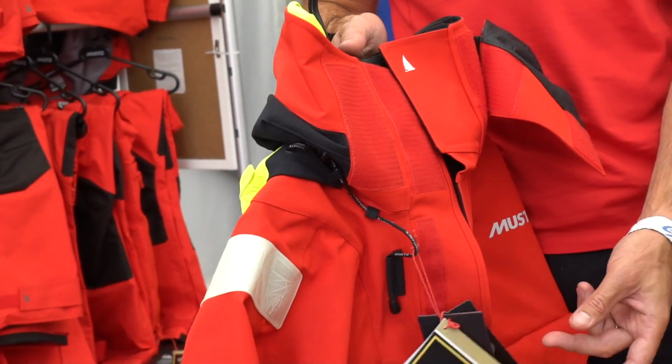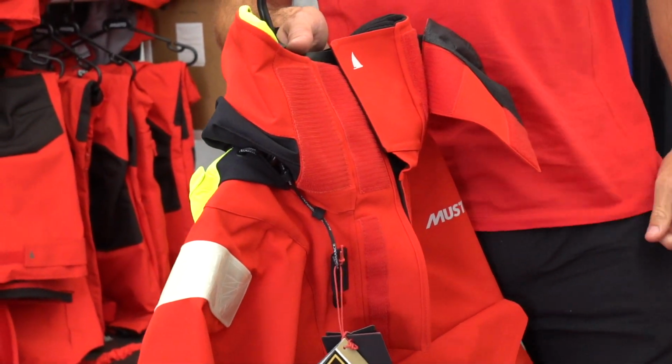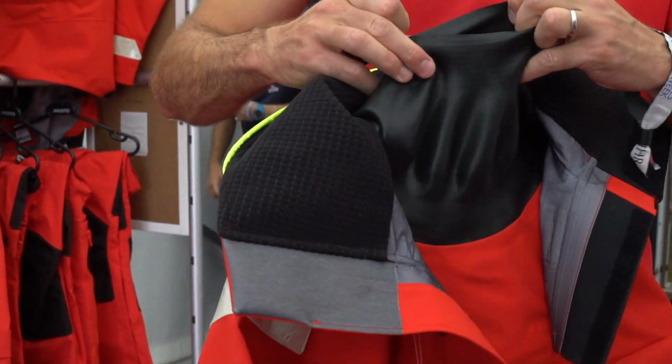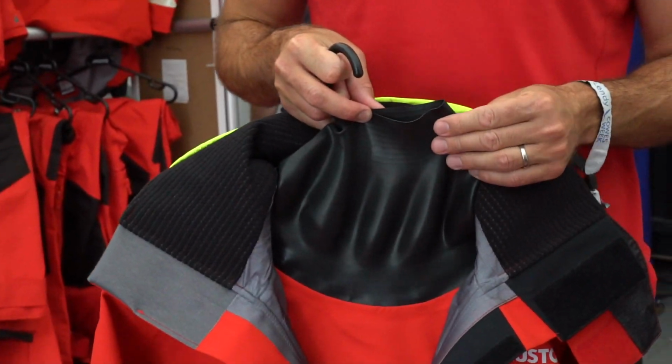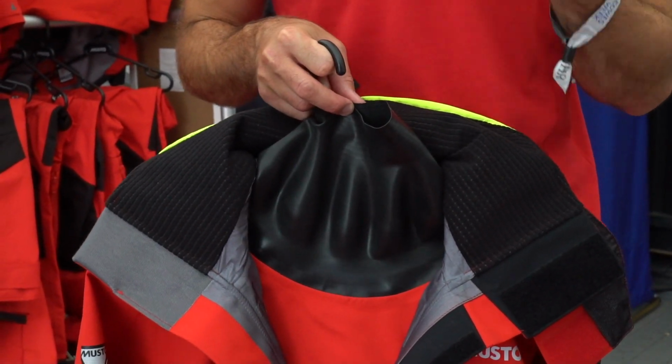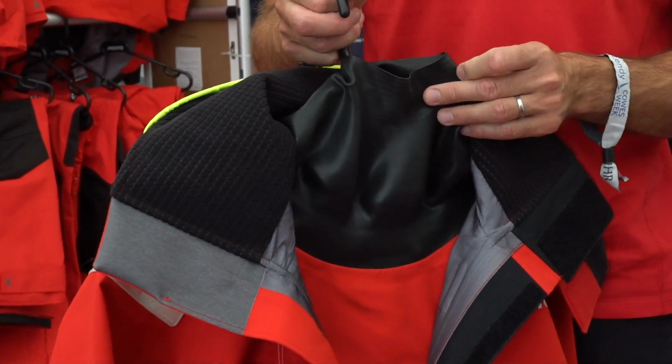Musto also work with ambassadors and a variety of people in-house to make sure that everything is well thought through. So I was quite impressed. I like brands that take pride and really work hard to make sure their products are not just something that you want to sell and shift off the market. It's not just off the shelf. It's something that is really worth it.